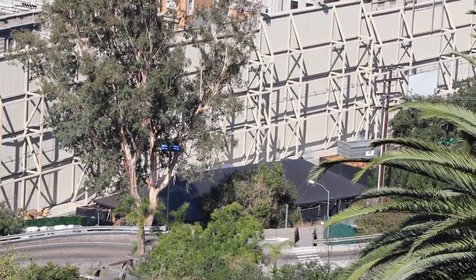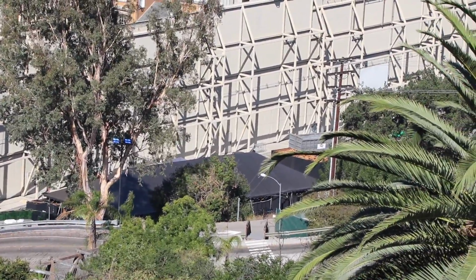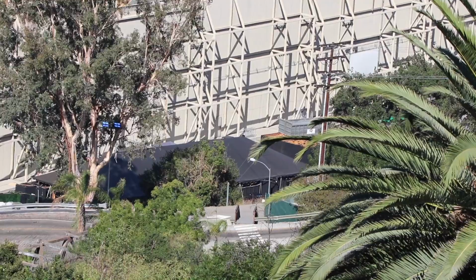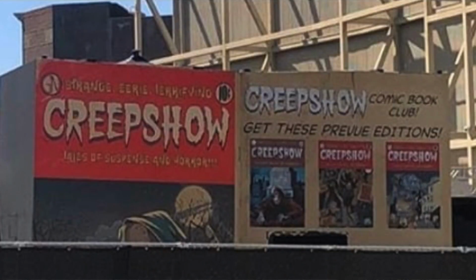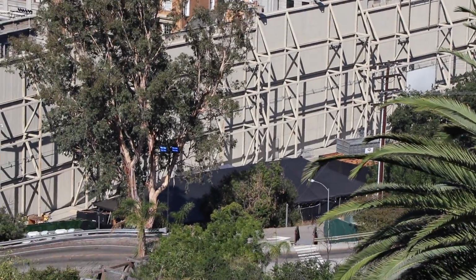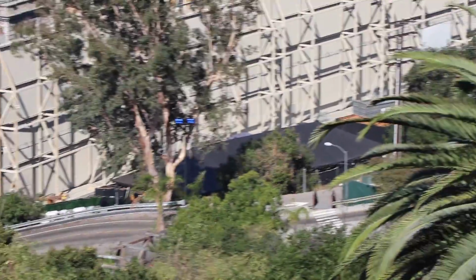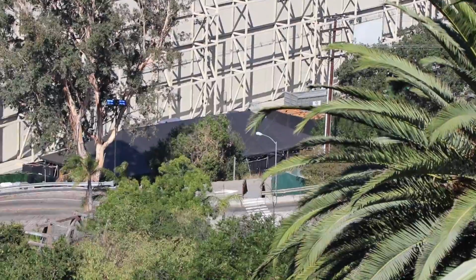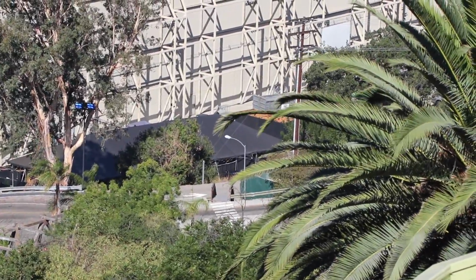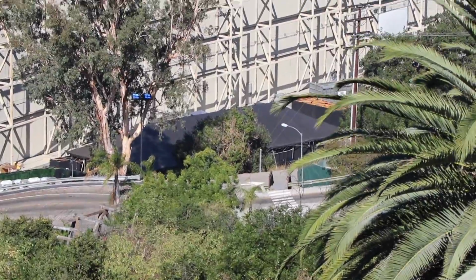Here we've got the facade and the tent for Creepshow, one of the most anticipated mazes. As we do know, it is going to be involving the comic, because the outside facade is a comic, and I'll throw it up right now so you guys can take a look at it. One of the parts of the maze that I do know is going to happen involves cockroaches. It's going to get crazy. And I think another part of the maze is going to be a wolfman, some type of werewolf part.